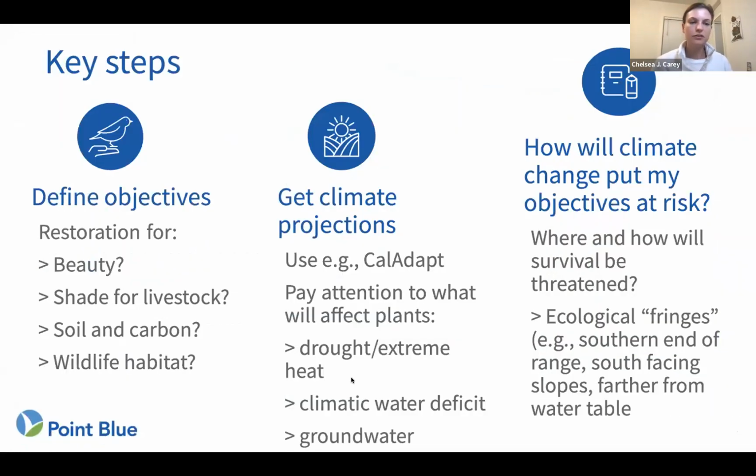looks like. So some key steps to doing climate smart restoration is, like many projects, starts with defining the objectives. What are you restoring for? Getting climate projections. So then using something like CalAdapt to identify what your climate is going to be like in the future, paying attention to things that might affect plants, like drought or extreme heat, climate water deficit, groundwater, that kind of thing. And then thinking about how the projected climate at that site will put your objectives at risk. So what aspects of your project will be put at risk by increased drought, for instance?